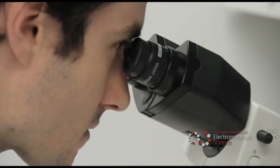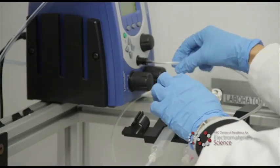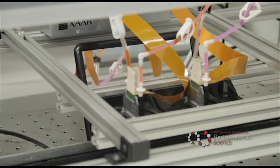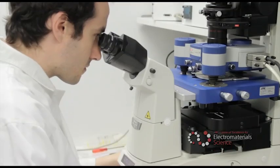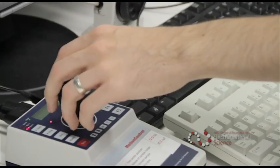Within the Centre of Excellence, we are engaged to carry out fundamental and exploratory research into the development of new electromaterials. That's materials that conduct electricity. We have people from all disciplines: physicists, chemists, metallurgists, ceramicists, engineers, all working together to solve important problems. So we're particularly interested in the application of these new electromaterials in the areas of energy and in medical bionics.